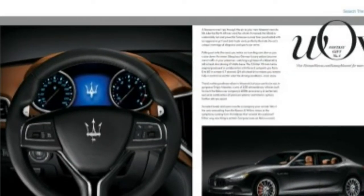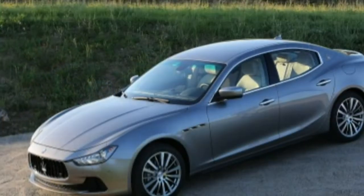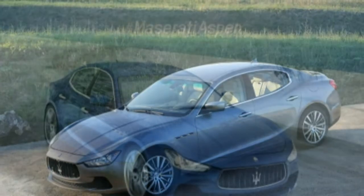Body styles, trim levels, and options. The 2015 Maserati Ghibli is a 5-passenger midsize luxury sedan that comes in base and SQ4 trims.